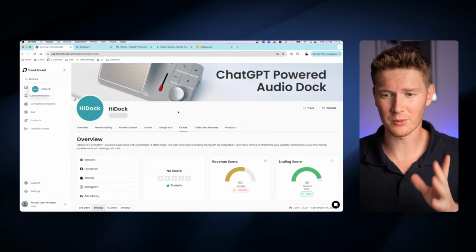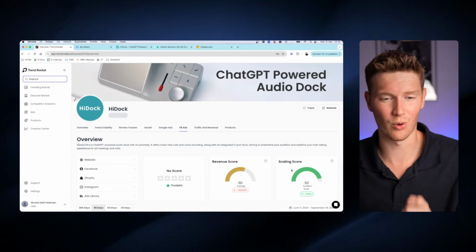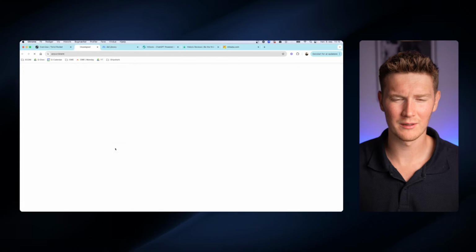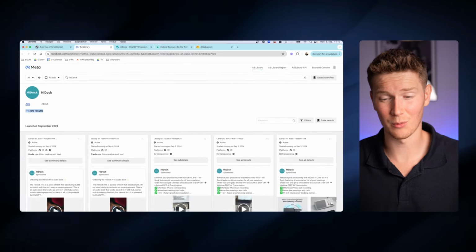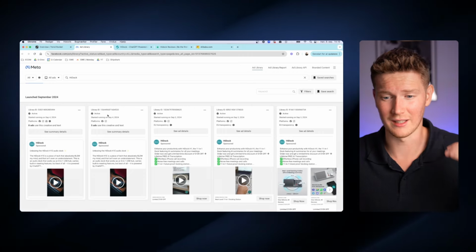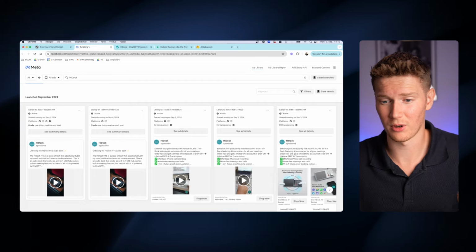If we search them up on Trend Rocket though, you can see they are scaling rapidly and even with a high revenue score as well. These guys are killing it. They've got a large, large demand, and we can even take a look at their ads library here. You can see they've got 1,100 ads live. That's as many ads as I had when my brands were at its peak. So these guys are killing it with ads as well. Just another reason why this product is incredible.